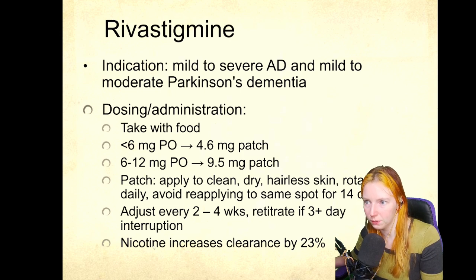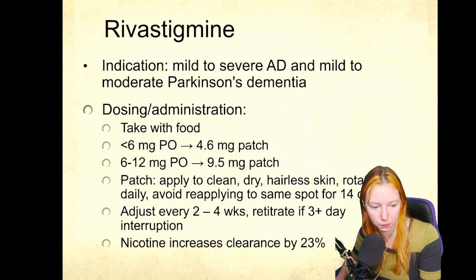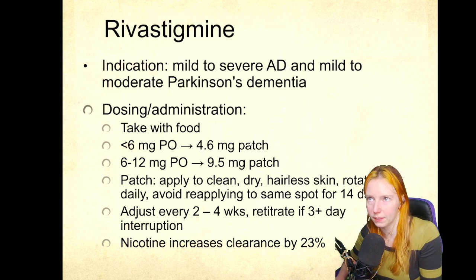There is some effects with individuals who are nicotine users. Clinically speaking, we would really just dose adjust if there's a lack of response, but we don't do a lot of stuff preemptively with that.